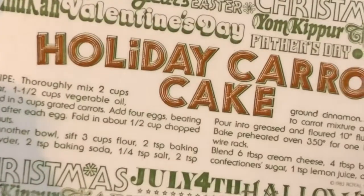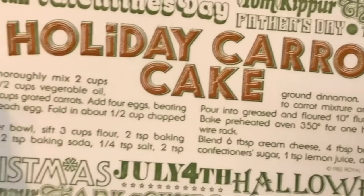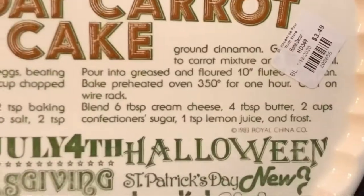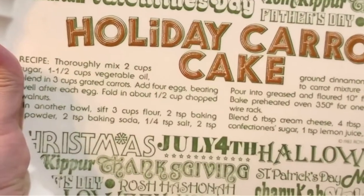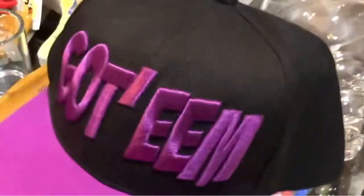I love this so much. Andrew, you're gonna like it. It's heavy. Holiday carrot cake. And it has all of these holidays. And I got it for $2.09. That's it. No brand, I'll have to look it up. Got him. Matthew's already listed this. It was $3. Great deal.